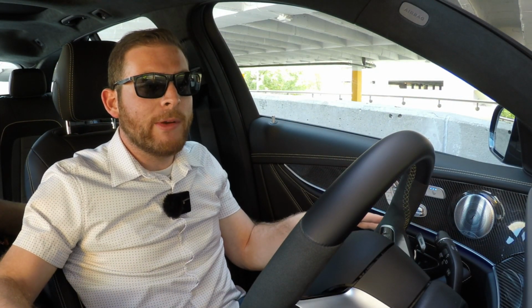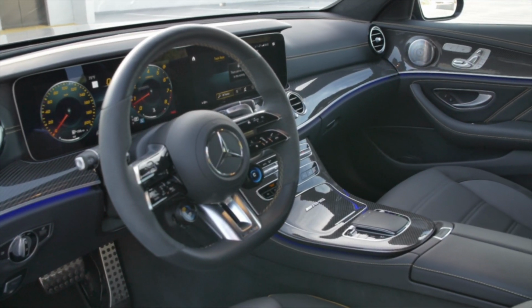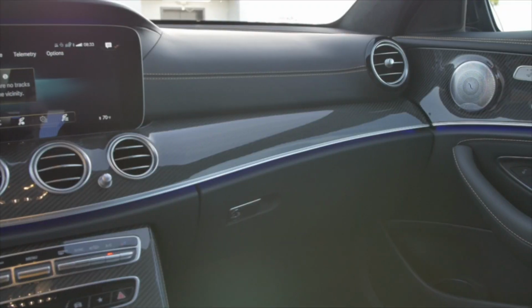All right, so time to hop inside of the E63 wagon, where I think if you weren't impressed by the wagon proportions on the outside, you are going to be blown away by the interior. Mercedes knows how to do a cabin beautifully. We've got carbon fiber all over the dash here.